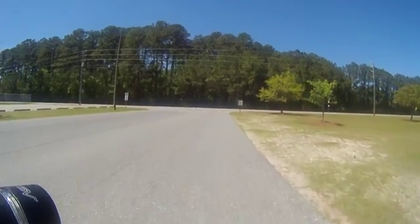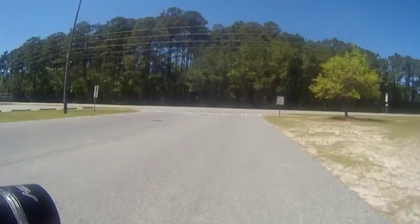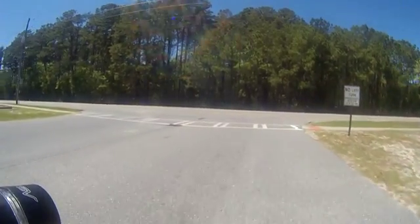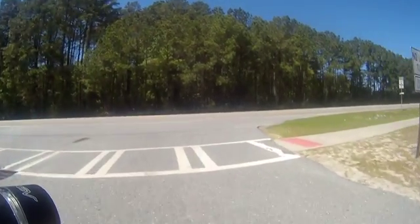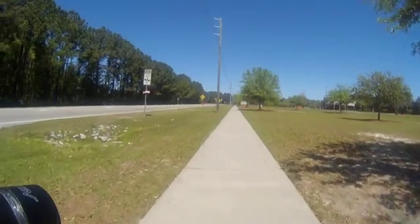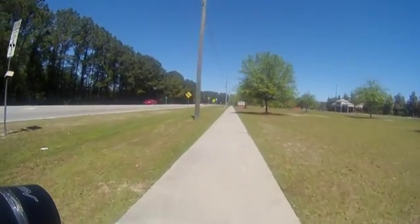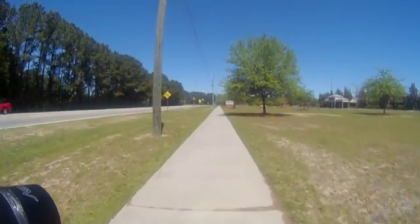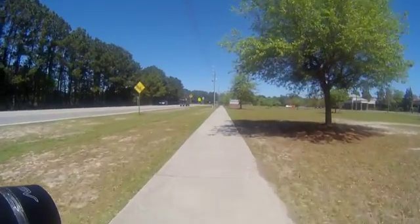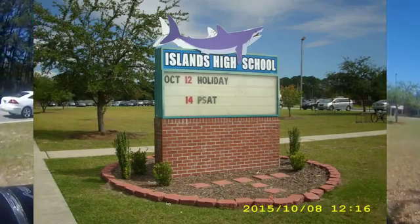We'll just pedal on out to the front path that goes in front of the high school out by the road. We'll be turning right here on the walk. Okay, we're coming up on the Islands High sign in the front of the building. Here's a still shot of what you'll see, the sign in the front.